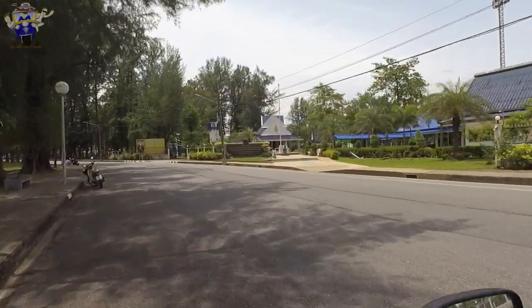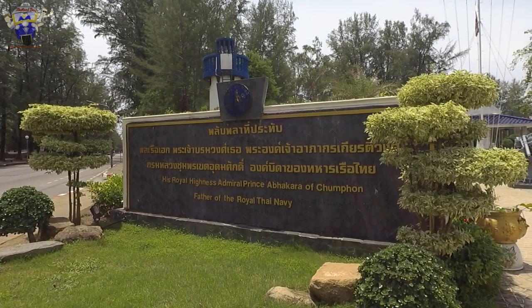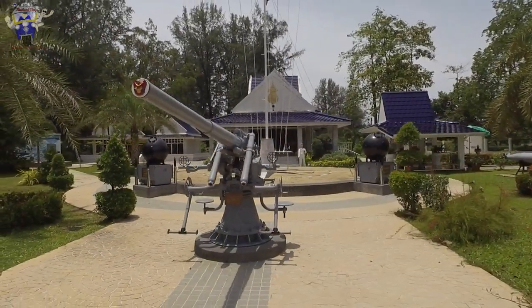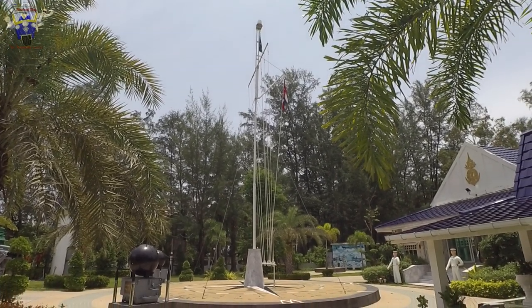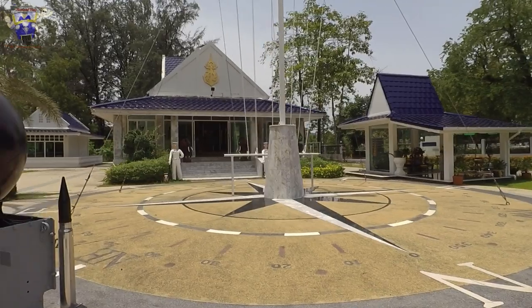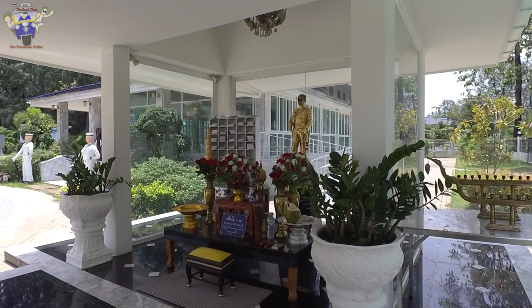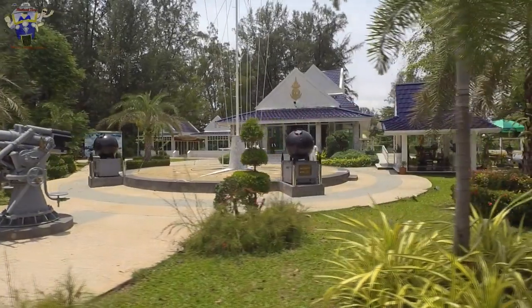Now, as you make your way further into Saphan Hin, you will come to a second monument which is dedicated to the father of the Royal Navy, Admiral Prince Kromluang Chumphon. The prince spent his early years studying naval warfare in England, later to return to Siam to serve in the Royal Siamese Navy, and contributed significantly to the advancement and modernisation of the Navy. And this constant, unstinting dedication for the Navy ultimately earned him the title Father of the Royal Thai Navy.